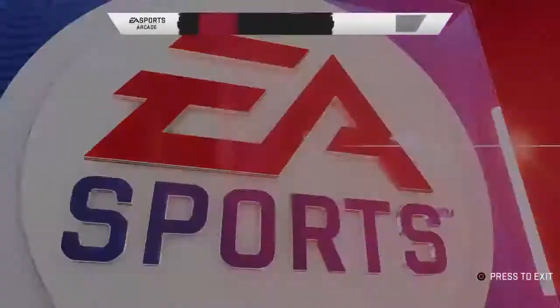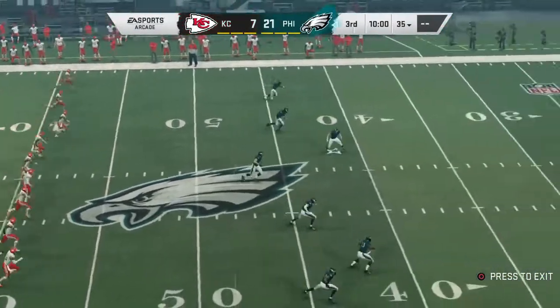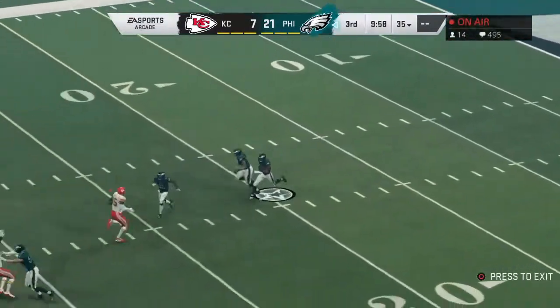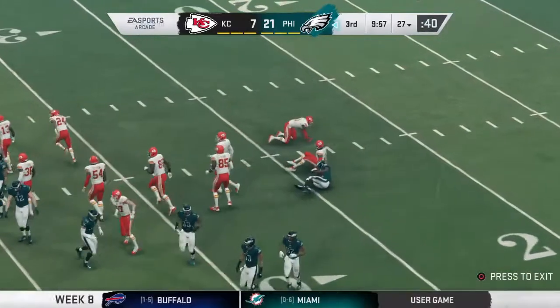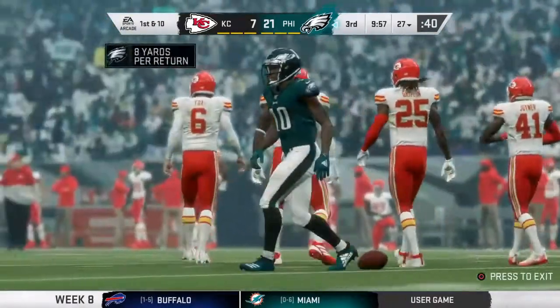All right, Coach, thank you, and we welcome everyone back for quarter number 3. Forecast calling for more of the same. The rain set to continue as we are underway in the second half. Then he'll take this across the 25, a couple extra yards, up to the 27-yard line. Here we go.